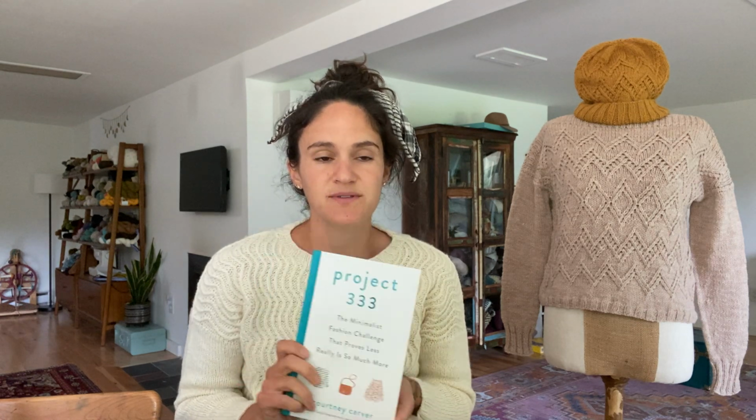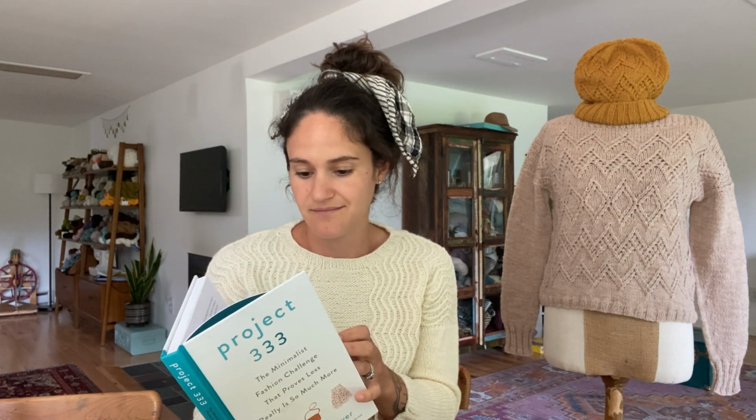This one is mostly about creating a capsule wardrobe. If you're not familiar with that, a capsule wardrobe is when you choose a set number of items and you wear them for a set amount of time. It's usually a small amount. Her whole thing is 33 pieces, I think, for 3 months or something. And there are lots of different capsule wardrobe approaches out there if that's something that's interesting to you.